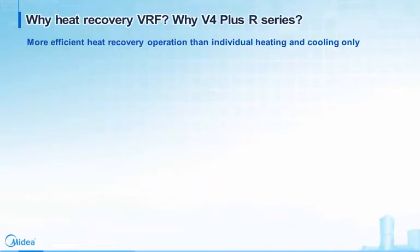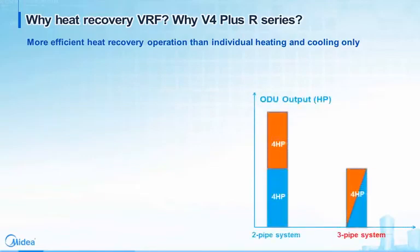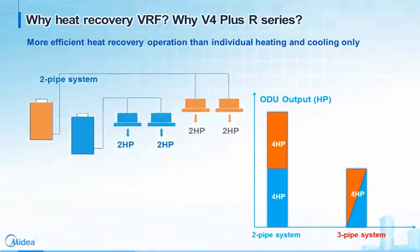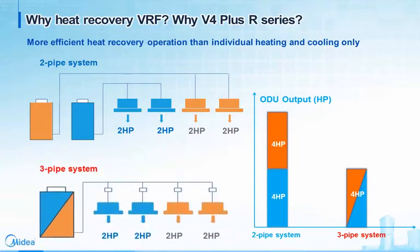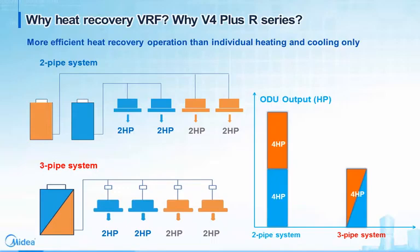Why is Midea's heat recovery VRF more efficient? Consider a situation where the indoor units demand 4 horsepower of cooling and 4 horsepower of heating simultaneously. With a two-pipe system, 2 4-horsepower outdoor units would be required. With a 3-pipe system, an outdoor unit with capacity of just over 4 horsepower would be sufficient, which is just over half the capacity required with a 2-pipe system.